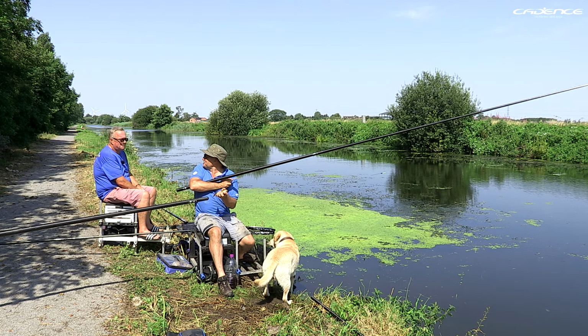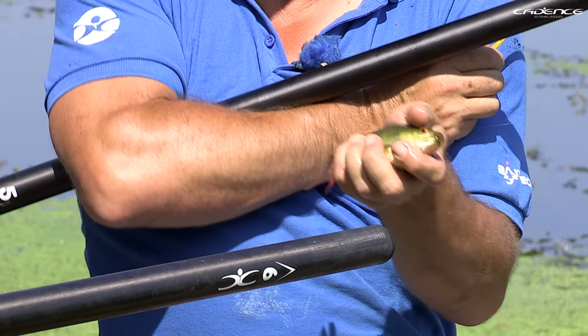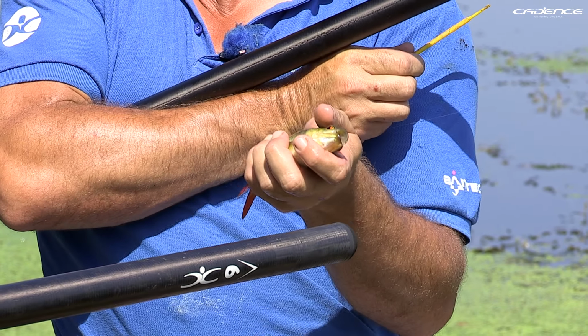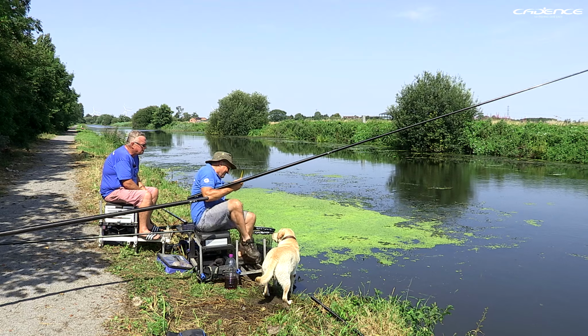Well, Hoggy, I just sneaked another go, and I've got a beautiful rudd there. I think we'll get that in the net and we'll call it a day. I could do with a pint, mate. I think that sounds like a brilliant idea.